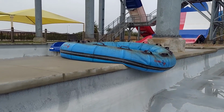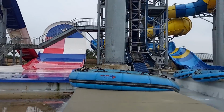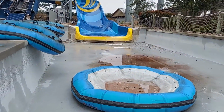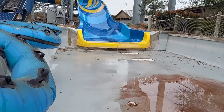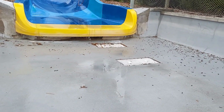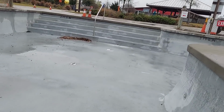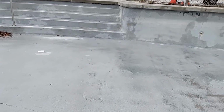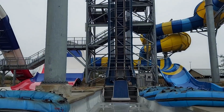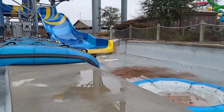This pool is quite interesting. This is a splash pool for this attraction, and of course for this attraction. You could see this one has main drains right in front of the outlet of this slide. However, this pool flows at approximately 12,000 gallons a minute. So each attraction does 5,000 gallons a minute, and then the filter is about 2,000 gallons a minute. It's a lot of water, and that main drain there is not enough for it.